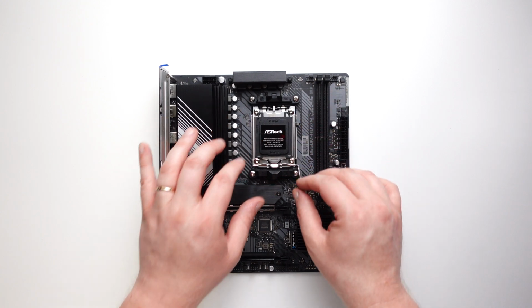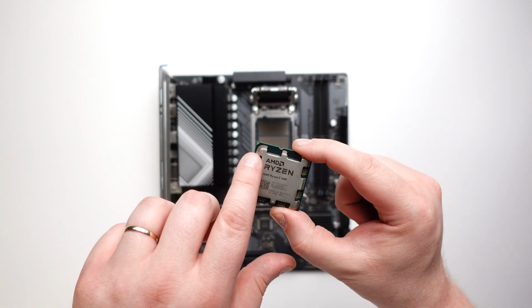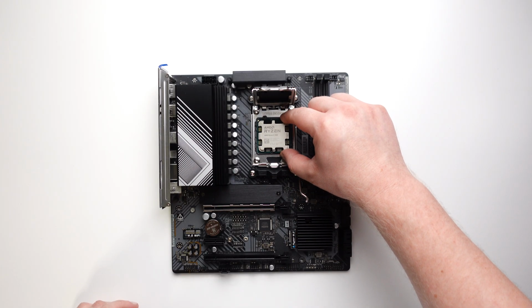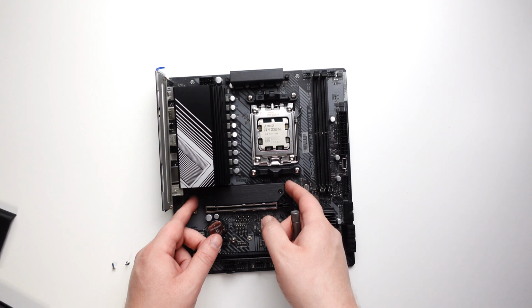I really pushed to make sure we were on the AM5 platform to future-proof the build. I found an open box ASRock B650 micro motherboard for $85 on Newegg. Pretty simple. It does support Gen 5 SSD and has a pre-installed IO shield, which is kind of nice.